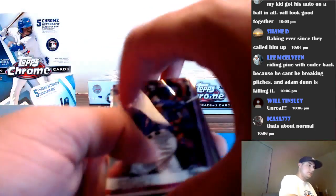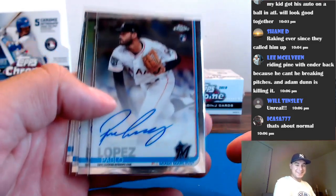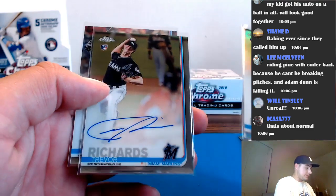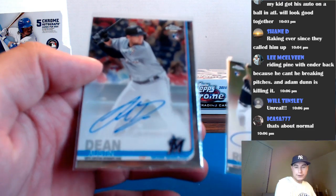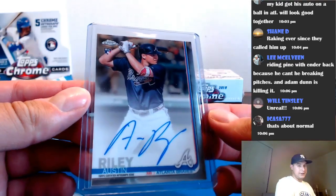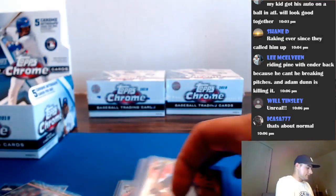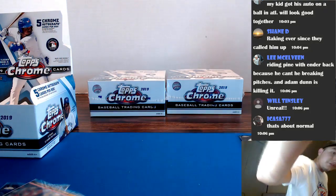Trevor Story, Olsen, and Franco. Well, that's a good way to end it off too again. So, if you guys didn't know, Pablo Lopez for the Marlins. Trevor Richards, refractor autograph for the Marlins. Trevor Richards, base, not refractor, but it's an autograph for the Marlins. Oh wait, Austin Dean for the Marlins. Autograph. Look at that. I mean, I can't. But we did get an Austin Riley autograph and Pete Alonso and a refractor Tatis. So not bad considering some things. But Will T, congrats on your four hits on this autograph. Nice job.